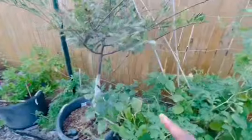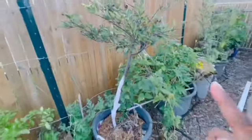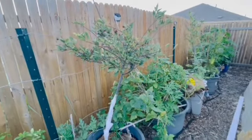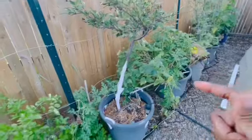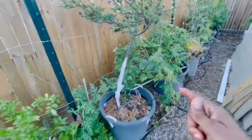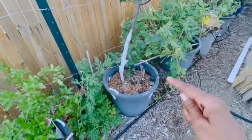This is a plum tree. This is a methley plum. It's been suffering. I've been watering it, keeping it fertilized. I think it's getting a little bit too much sun. It's not getting too much water because I've been keeping an eye on the water, but it is suffering a little bit. But I'm keeping an eye on it, trying to make sure that it does not succumb.